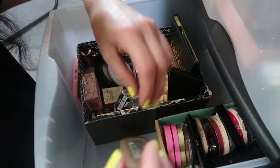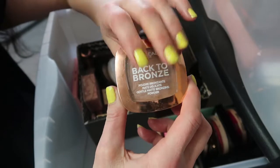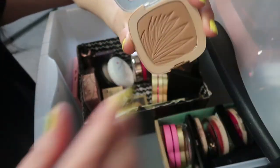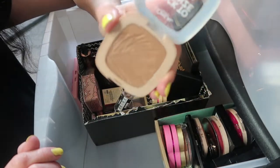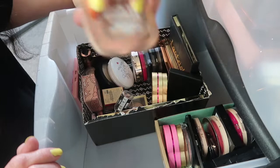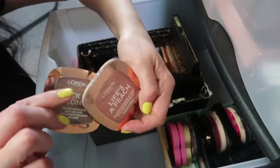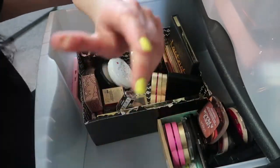This is, oh gosh, this is again one of my favorite bronzers. I do actually really enjoy this bronzer, which is the L'Oreal Paris, and this is the Back to Bronze. Now I love this bronzer, really do enjoy this. I've used this tons of times, really do enjoy it with the corresponding one, these two together look stunning on your face, so I really enjoy that bronzer. Yeah, love it.